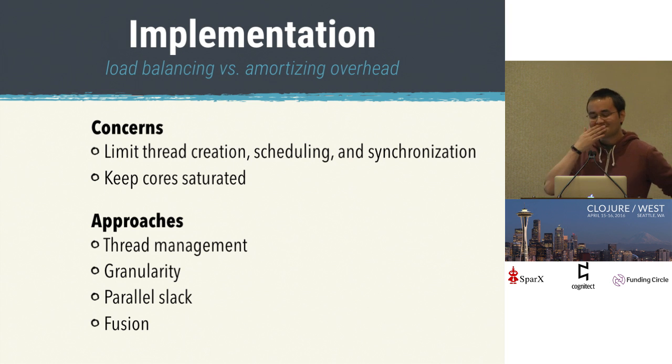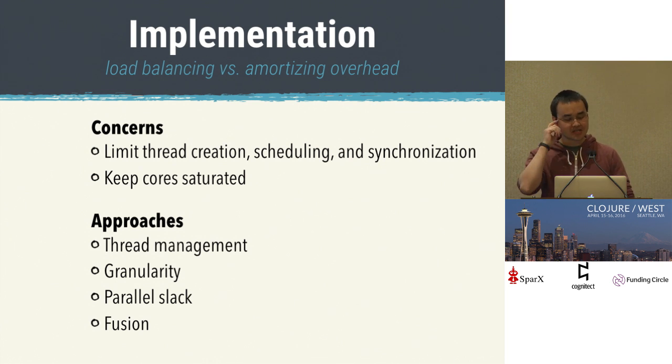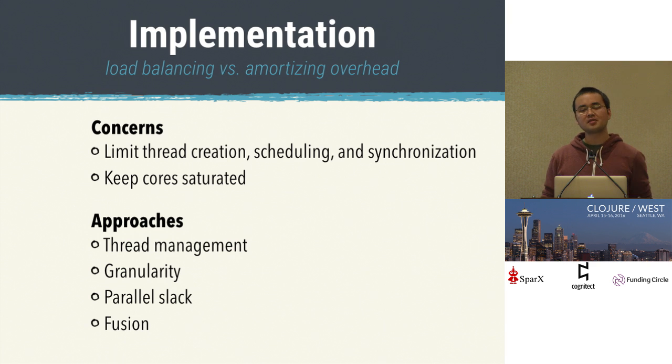Anyway, those are the theoretical concerns with parallel programming. Now we're going to talk about implementation. The main deal with implementation is that you want to balance amortizing overhead, so reducing the amount of overhead relative to the real work that you're trying to do, versus keeping your cores saturated, or load balancing.